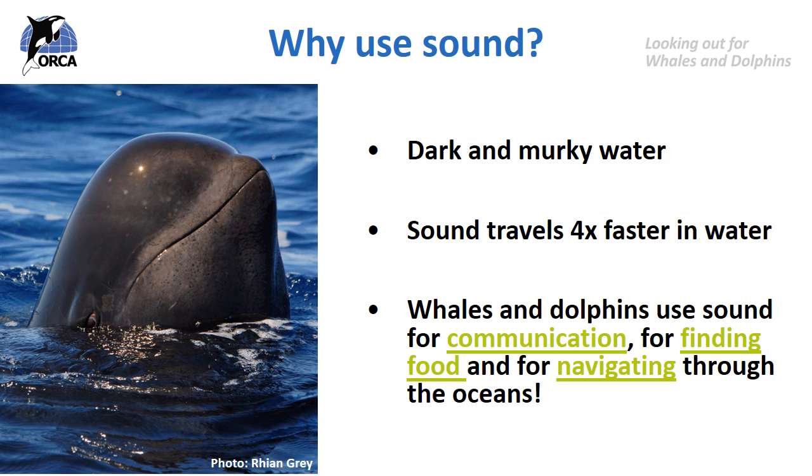During the Cold War, when the US Navy was listening out for Russian submarine activity in the Pacific Ocean, they found that one of the main sounds they would hear were those of whales, often many miles away, communicating to each other across the sea.